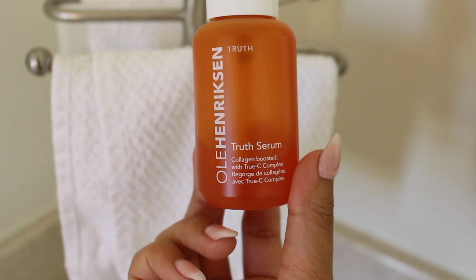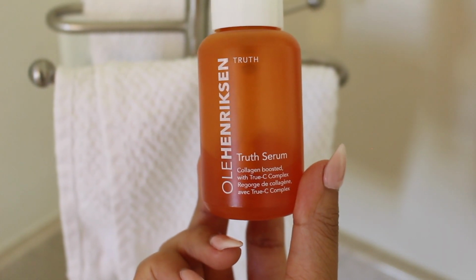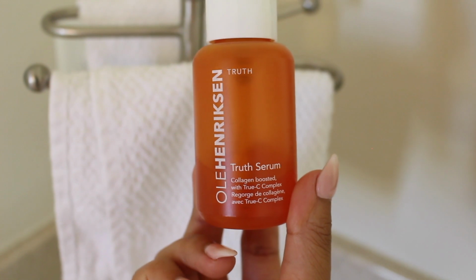The next step I like to do is my serum. This is the Henriksen Truth Serum, and this one has collagen boost, and it has that vitamin C that we all are obsessed with. I love this because I truly feel like it serves as the perfect product for brightening.